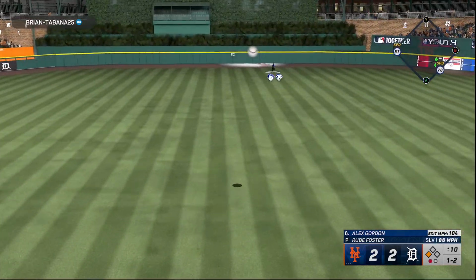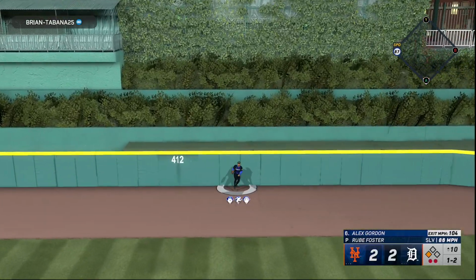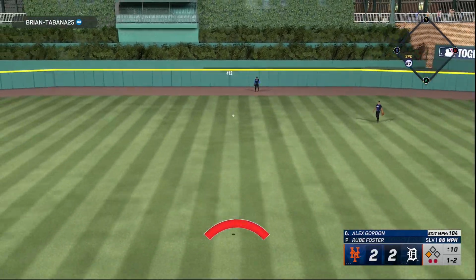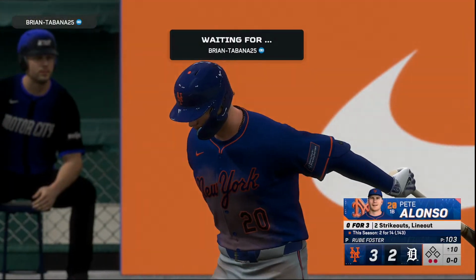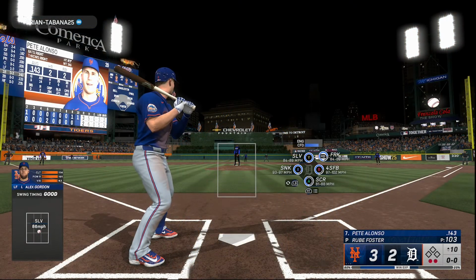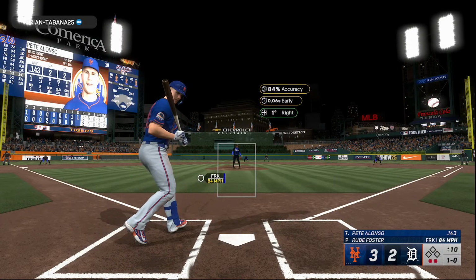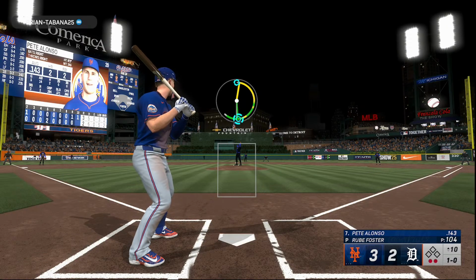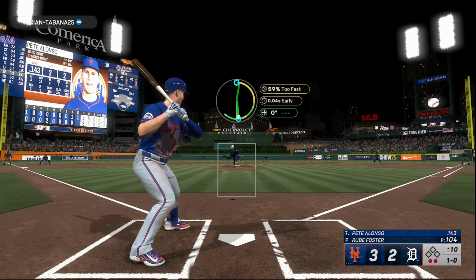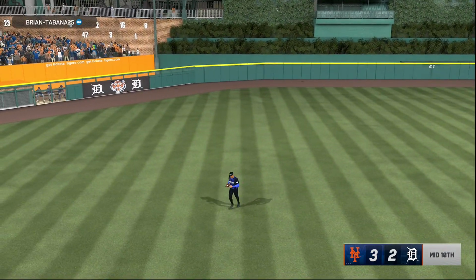Swung on, belted. That one is back. And Charleston hauls it in for the out. Runner tags from 3rd. He scores. That's a big sacrifice fly, and they've got the lead in extra innings. Alonso stands in now, looks at that one inside. Line drive, in center field.